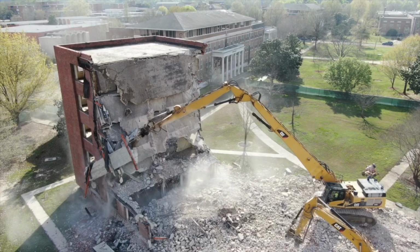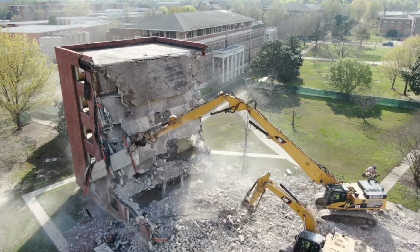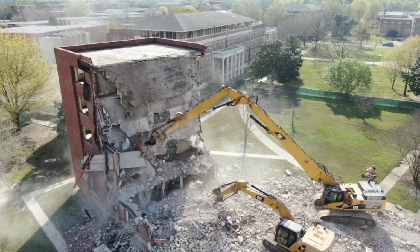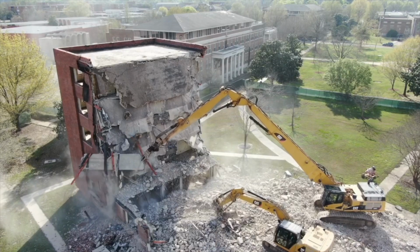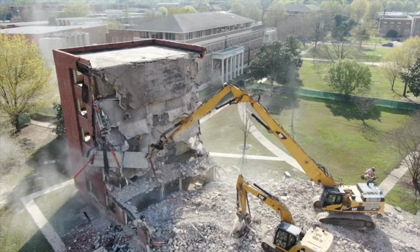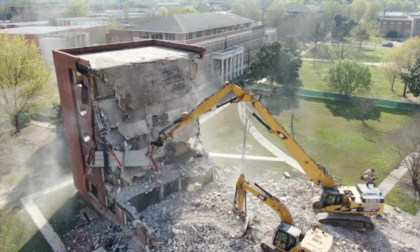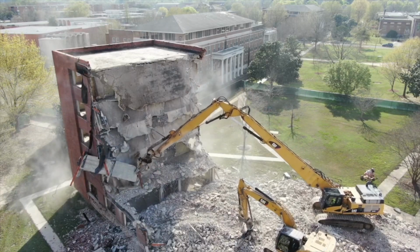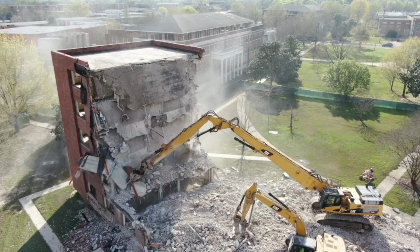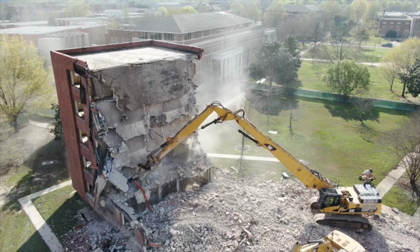That's what you call hanging by a thread right there. Oh, he got that piece of angle iron now. Maybe he can grab a hold of it and pull it. Tell me that rebar ain't tough. Golly. There it goes. Almost.